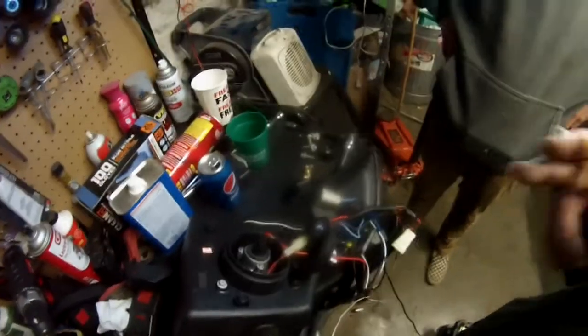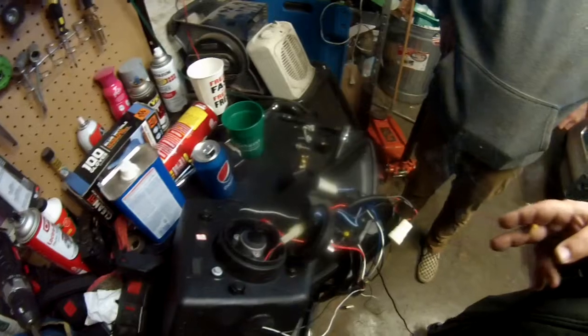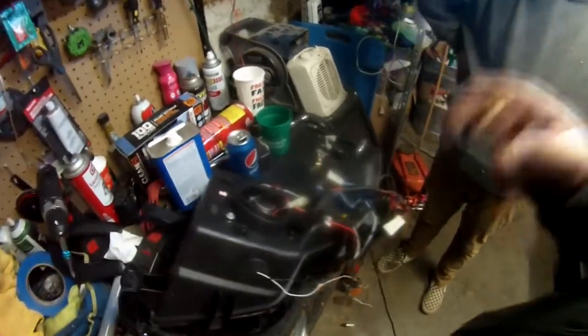All right, so we pulled out the housing, and we're thinking that this light bulb is out. So we're gonna try to dig into this and see what's going on. We'll throw power on it and see what it does. Why is the key? Oh, dude, I barely touched the key and it just stopped.